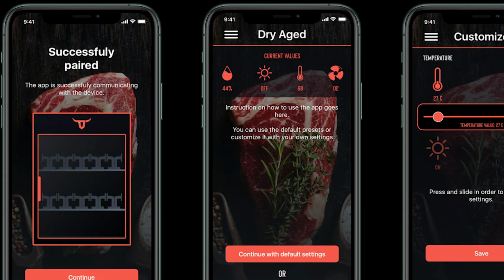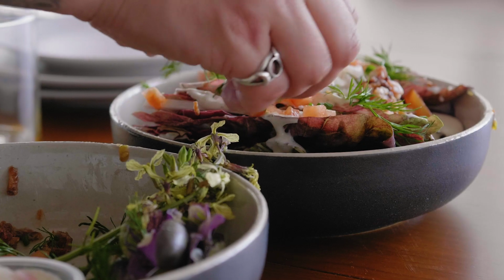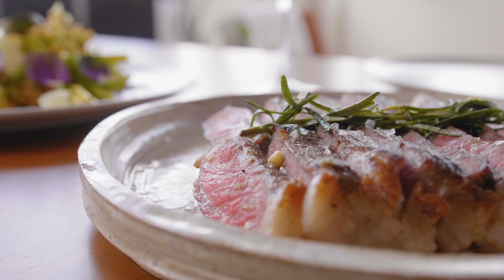If you need help keeping track of your meat, the integrated app tracks and monitors every cut you put into Primo Ager and alerts you when they're ready. Finally, you can dry age meat with professional quality and safety standards at home. Never settle for a supermarket steak again.